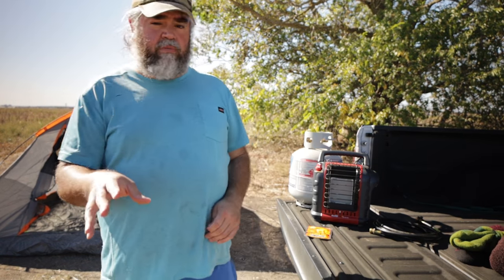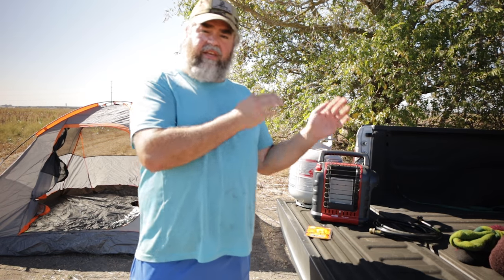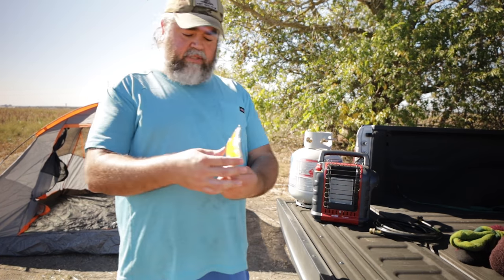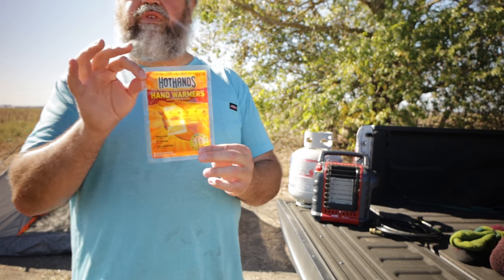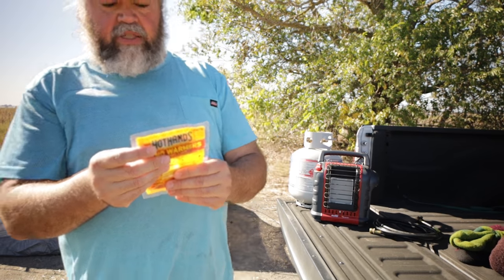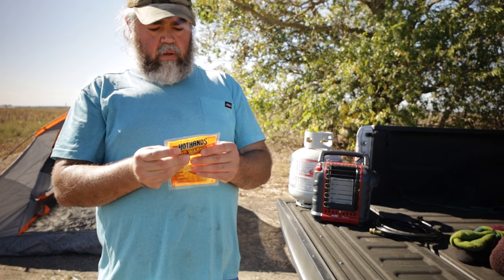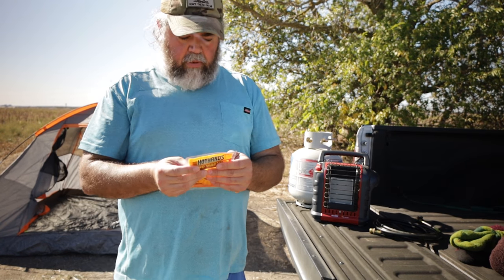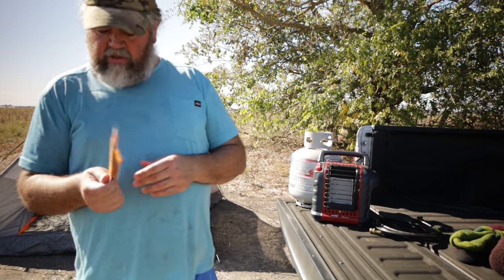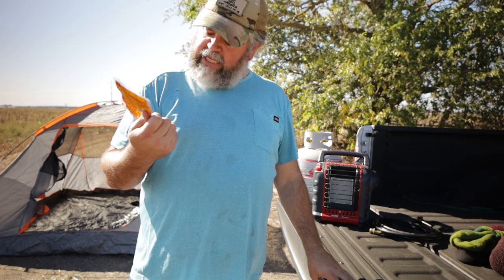So you combine your warm sleeping bag, an extra blanket, and now you add in your thermal socks. You even have little options like this. They have them for the feet and they have them for your hands. They have a chemical reaction inside of them. It takes 15 to 30 minutes to warm up. So you add something like this, up to 10 hours of heat.